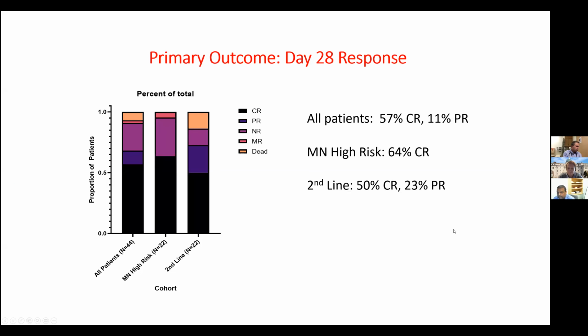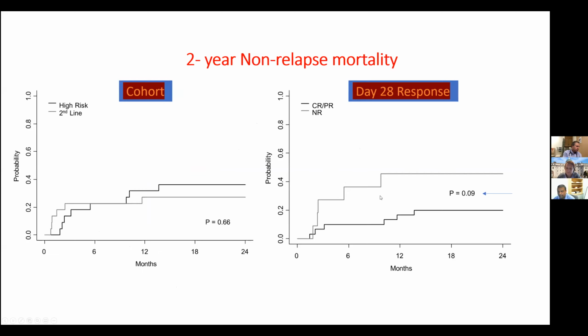In the acute GvHD clinical drug development, 28-day response has been kind of validated as a nice marker to predict responses. So at day 28, for all patient cohorts, there was a 57% CR and 11% had partial responses. For the high-risk Minnesota risk group, the CR rate was 64%. In the second line, it was 50% CR rates.